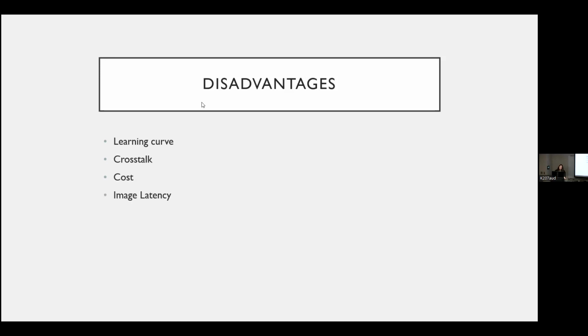And then this one, I think, is another thing that has been talked about a lot in the field: image latency. There's a 50 millisecond to 80 millisecond image latency, and those are in the two most common 3D heads-up visualization systems. Surgeons have been polled a lot about whether they found this noticeable, and most have said they don't, but the time delay changes depending on what type of surgery you're doing.